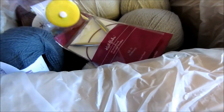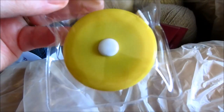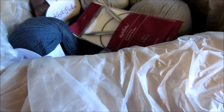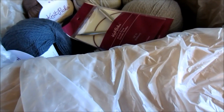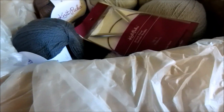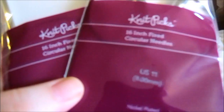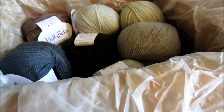Sorry about that. I also bought a retractable tape measure. You can really never have too many of these, and I keep losing them. I have other tape measures that are not on a retractable thing. And then I bought some knitting needles. These are 16 inch fixed circulars. I got a size 11, a size 7, and a size 8 that's in the other room. There are a couple other things that aren't here.